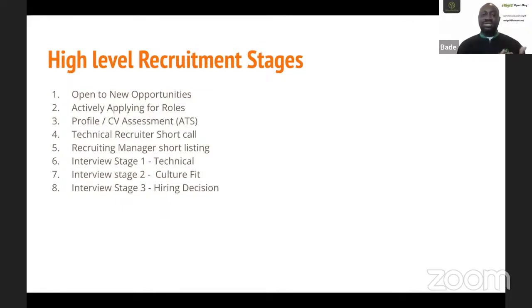And the applicant tracking system literally scans your CV to check if your CV matches what they are looking for. There's also a technical recruiter call. Typically, it's a short 10-minute call where they are just having a checklist. They are discussing with you, so it's not like you're filling a form. But what they are really trying to figure out is whether you meet all the criteria that the recruiting manager has already set.